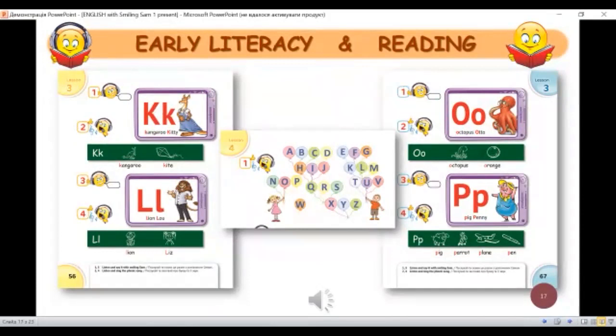The K says, the K says, every letter makes a sound, the K says.